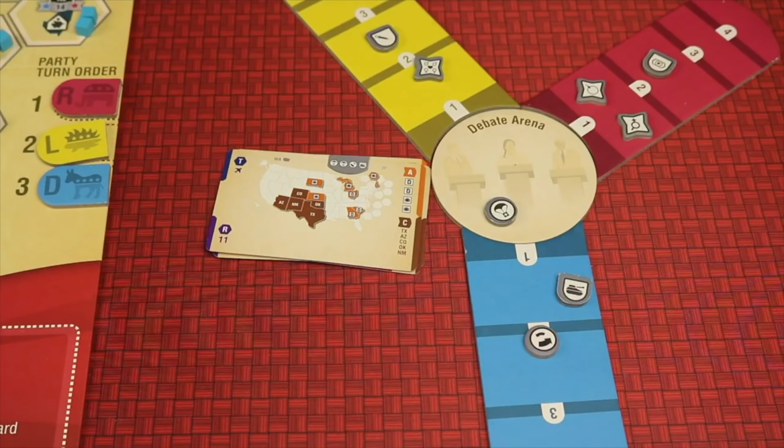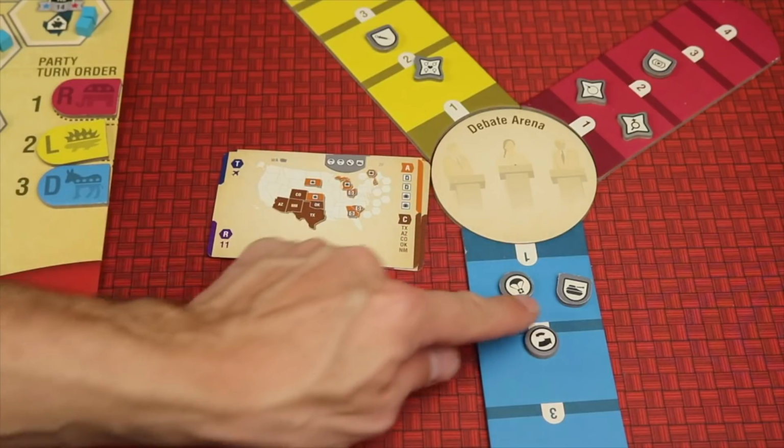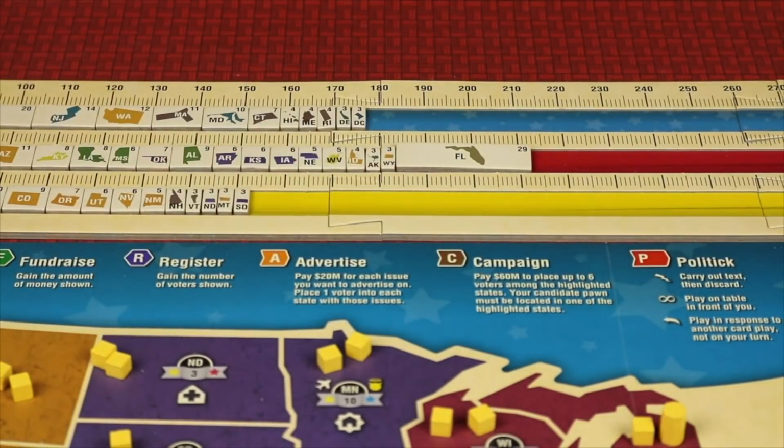It is a mean area control game, but the biggest thing here too is most of these style games are 2-player only. This is 1 to 6. You can play a 3-player game where everyone is their own, or you can play with more players where you're teams. One's the president, one's the vice president, so there can be up to 6 players playing.